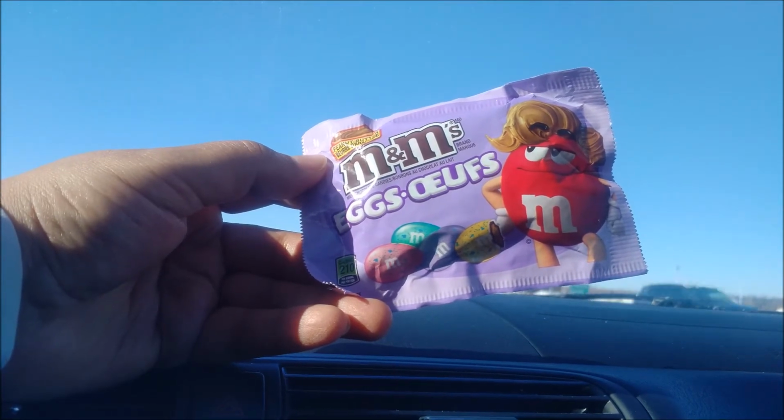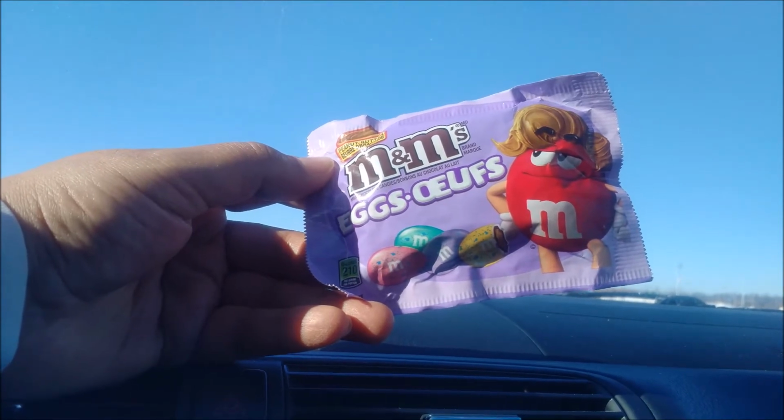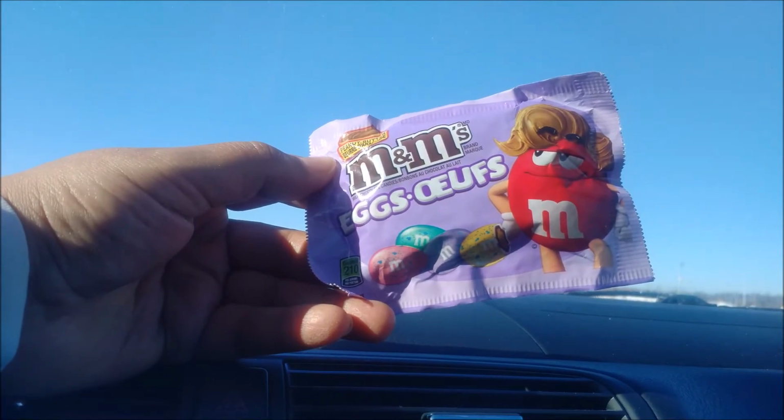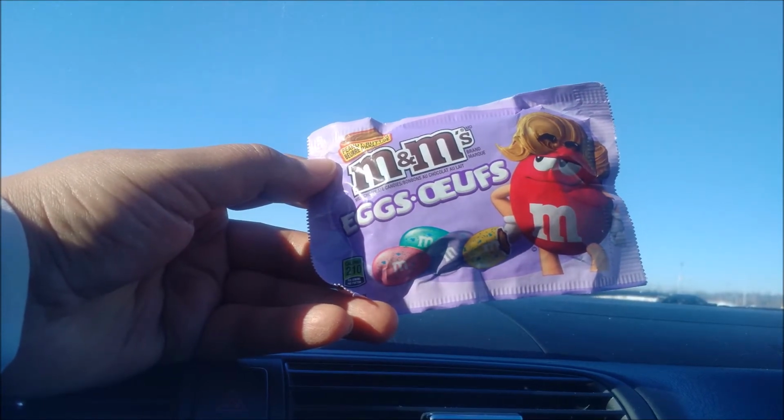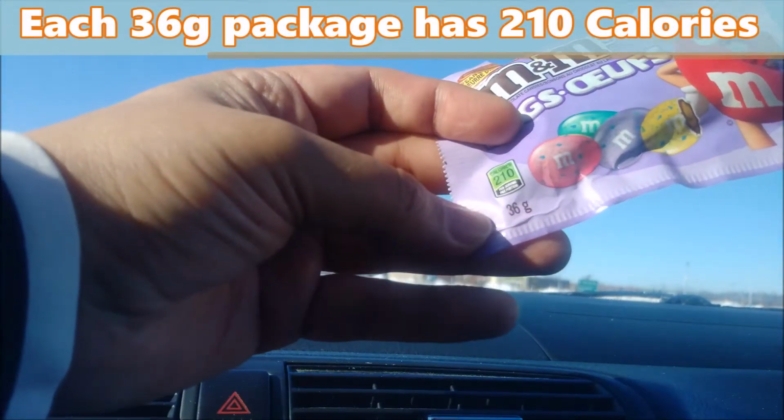Those yummy, crunchy, chocolate milky deliciousness that comes out every Easter? Well, we'll try the M&M's peanut butter take on the Easter egg. 210 calories right on the front of the package there.